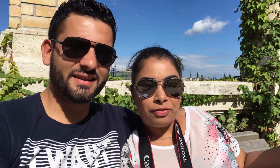So we're just being lazy right now, chilling at the gardens outside Buda Palace because it's really nice here and there's loads of flowers and a small waterfall and the sun's out, so this one's trying to tan. Yes. Fully clothed. Fully clothed. How does that make any sense?